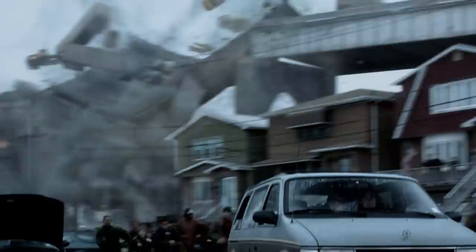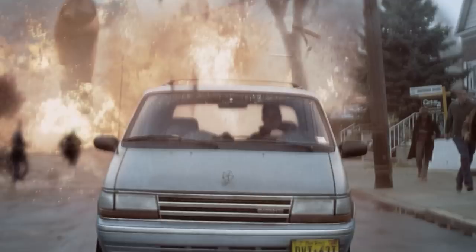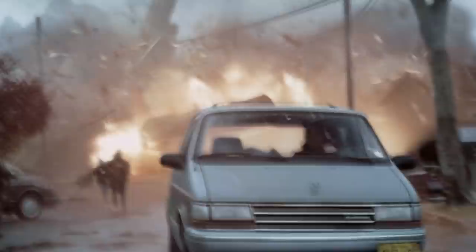Damn, looks so good. Damn, look at those physics sims. Boom! Sorry, that's all I can say after watching that. Do you see the house is lifting? There's a moment right before the bloom hits. Look at that. The physics sims are incredible.